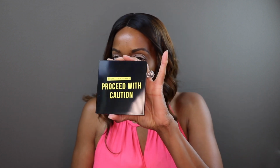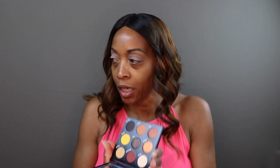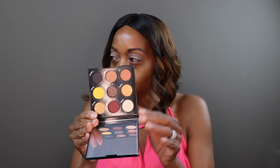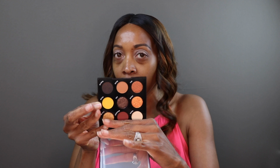Then there's the palette, Proceed with Caution. Very nice packaging. It's got a mirror, of course. It's a 9-pan palette this time. I have her first one sitting in front of me. Let me see, 4, 8, it was 16. So this is 9, and she has the names down here. She has a yellow in here, kind of similar to Canary in the round 2 It's My Ray Ray palette.